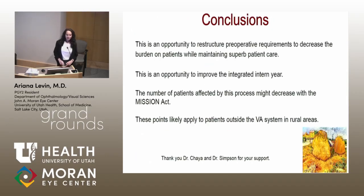To conclude, this is an opportunity to restructure the preoperative requirements to decrease the burden on patients while maintaining superb patient care. It's an opportunity for us to improve our integrated intern year. The number of patients affected by this process might decrease with the Mission Act, but these points likely apply to patients outside the VA system, most likely in rural areas as well.